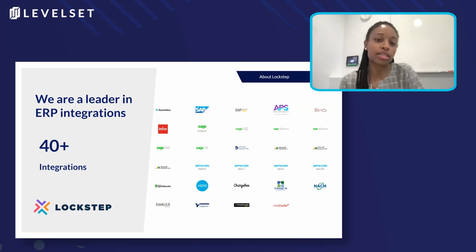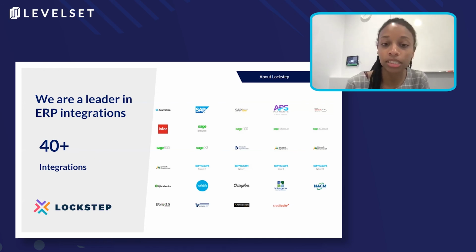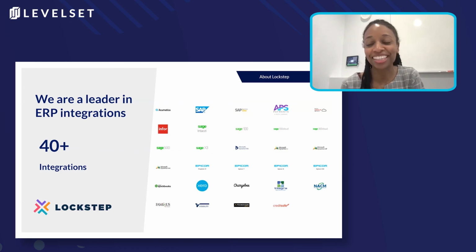Awesome. Yeah, and LevelSet does work with, or integrate with, quite a few software solutions as well, such as QuickBooks, Procore, and other construction software and accounting platforms. I don't have a pretty slide list with logos for you guys.